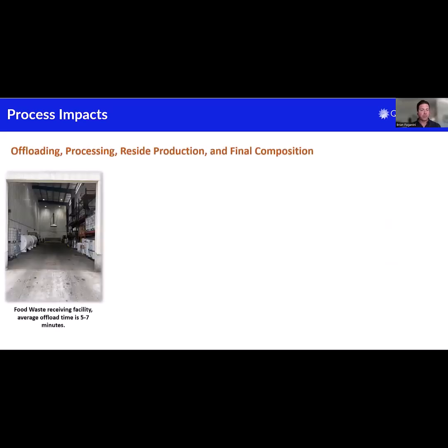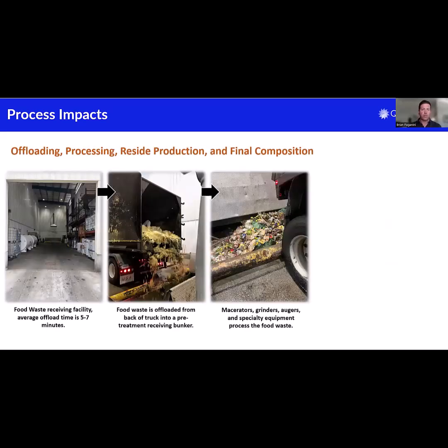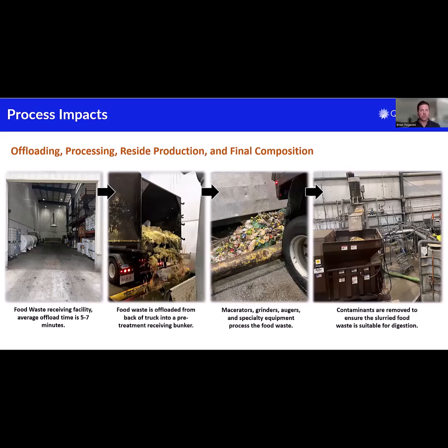The process impacts are something that are outside of the way we classify nutrients. These are kind of the tangible operational impacts. So we will look at ways of identifying potential pitfalls in processing this material. In our facility, we do have a reception pit style receiving facility where we're taking these materials, processing them, sometimes 150, 170 tons per day.